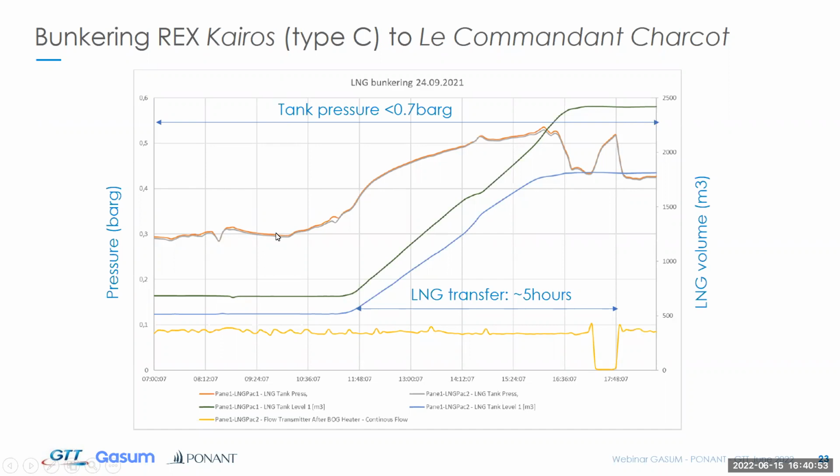As you can see here on this graph, you have the pressure evolution in red in the 2 tanks of Le Commandant Charcot, the LNG volume loading, and the auxiliary engine consumption in yellow at the bottom of the graph. So the tank pressure inside the Commandant Charcot remains below 0.7 bar during the whole operation, which corroborates the simulations conducted by GTT.